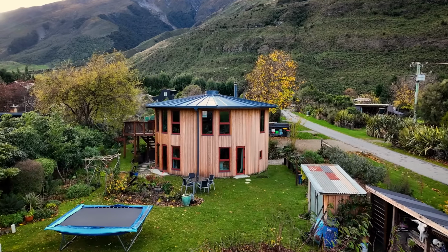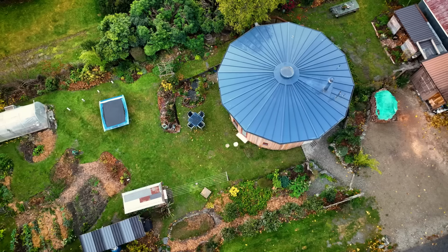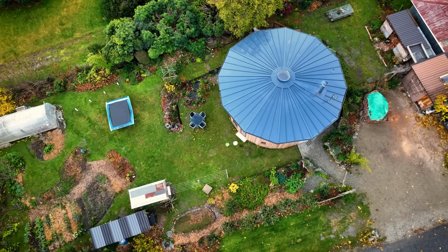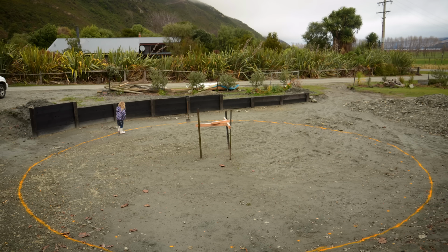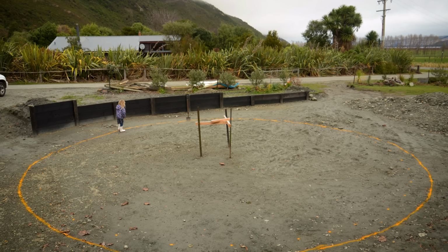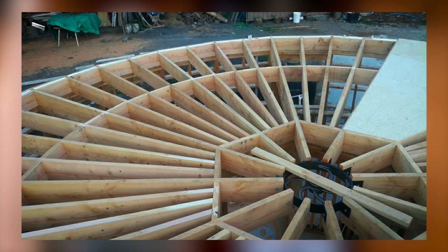And can you talk to me about what it was that inspired this project? Just trying to come up with a solution that meant we had more floor space for a family of 5 that didn't take up too much of a footprint on the land, because our real focus was about trying to grow food and fruit and experimenting with that. And then to experiment with the space of a round dwelling as opposed to a conventional square or rectangle.